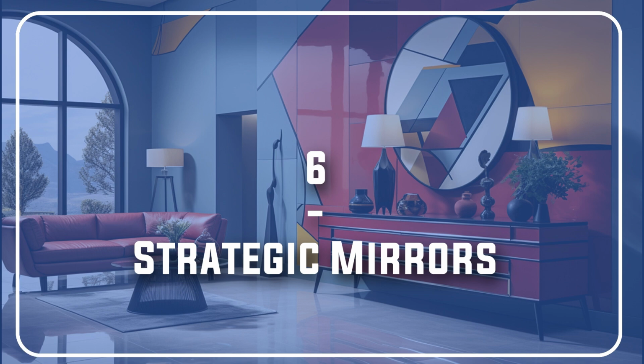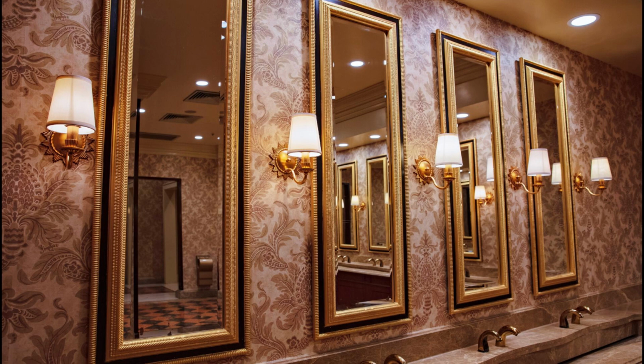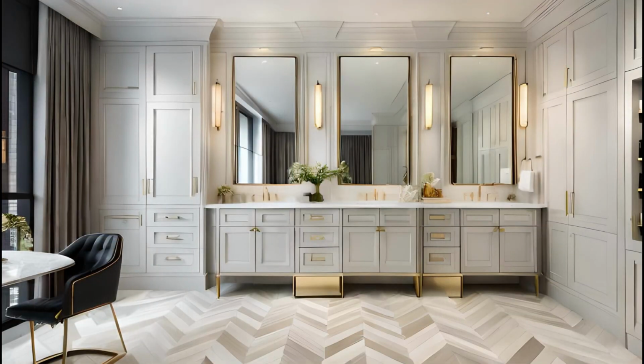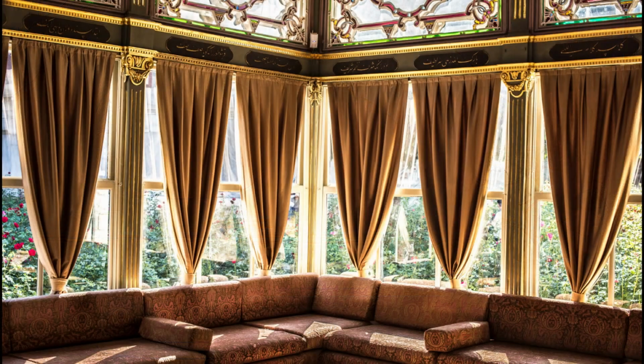6. Strategic mirrors. Mirrors are not just for checking your reflection, they're a stylist's secret weapon. Placed strategically, they can make a room feel larger and brighter, perfect if your room is a little challenged for space. The trick is to put mirrors across from windows or lights to bounce that natural light around and open up your space. Opt for oversized mirrors with unique frames to add a decorative touch, or arrange different shapes on a wall for a more Art Deco look. Using mirrors correctly really is so easy to get that instant luxury effect.